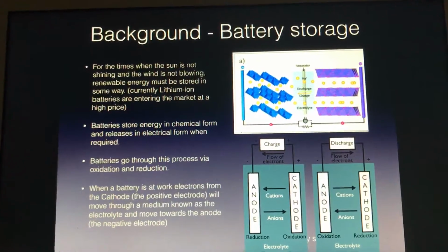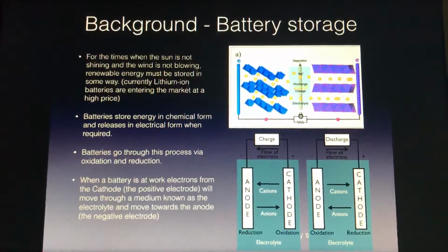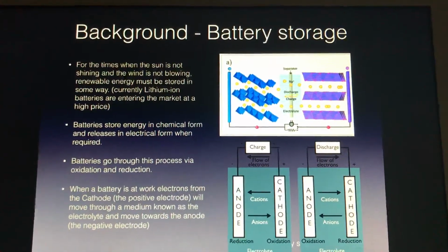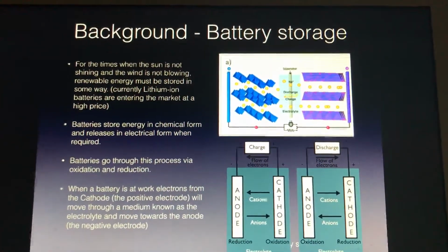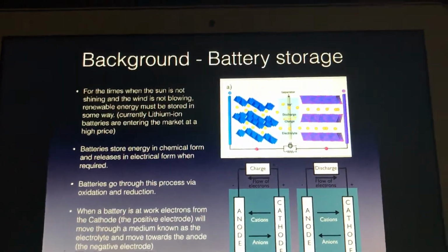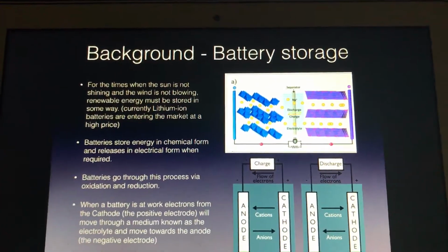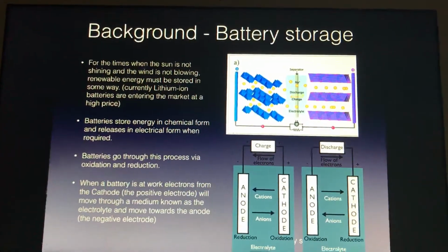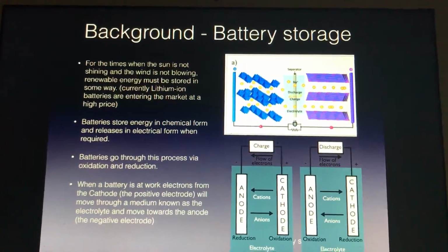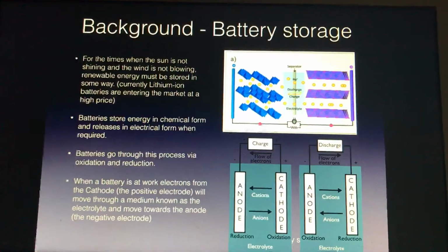So, batteries tend to store energy in the following way. Energy inside a battery is stored in chemical form. So it comes from these energy forms like wind and hydro that spin turbines and create energy and then get stored in chemical form inside the battery. And then when they're needed, they get released in electrical form. So these batteries go through a process called oxidation and reduction. So these will switch from one electrode to the other depending on what's going on, whether there's a charge or a discharge cycle happening. So when a battery's at work, electrons move from the cathode, which is the positive electrode, and they move through a medium called the electrolyte to the anode, which is the negative electrode.